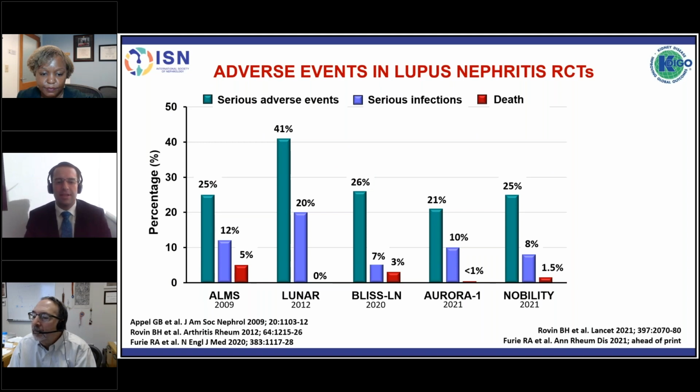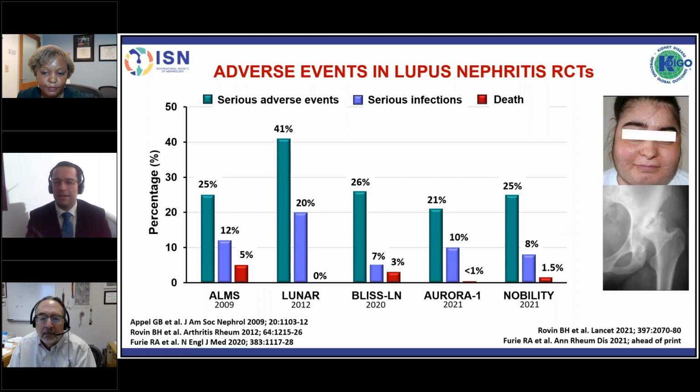And this is because you can see in this slide that 20% to 25% of patients in recent clinical trials have serious adverse events from therapy. And many of them are serious infections. Unfortunately, there are few deaths in the late clinical trials. And sometimes there's no need for a very serious adverse event, but patients are worried about some other cosmetic issues. So we need to evaluate our patients before starting immunosuppression.